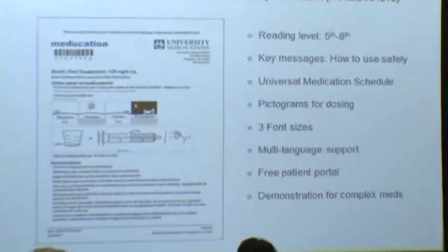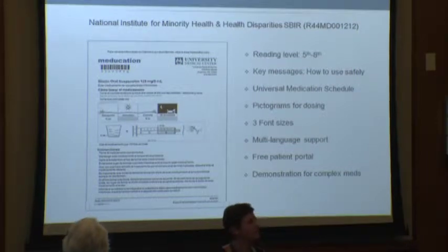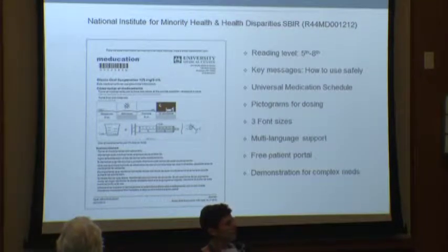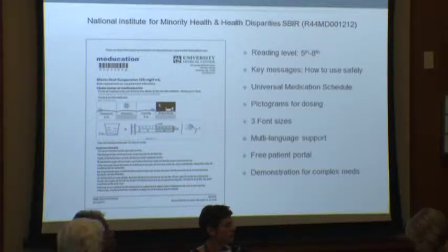So why not give them something that's more approachable, understandable, readable, and that's what we try to do here. This was a grant funded by the NIH. Our approach is to make this as visually enticing as possible, one line per concept, a lot of white space. Reading level is targeted at 5th to 8th grade. And one thing about reading level, lower is not always better. If somebody says, why can't you do it at a 2nd grade reading level, you lose a lot of context when you go too far down. So a range between 5th and 8th is pretty much appropriate.